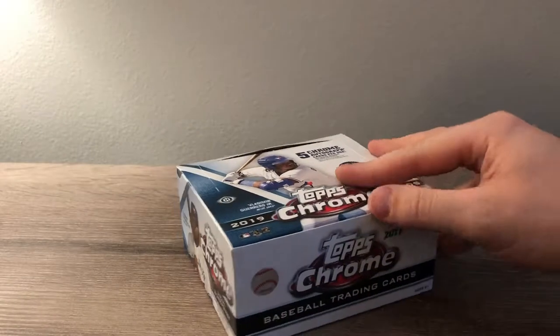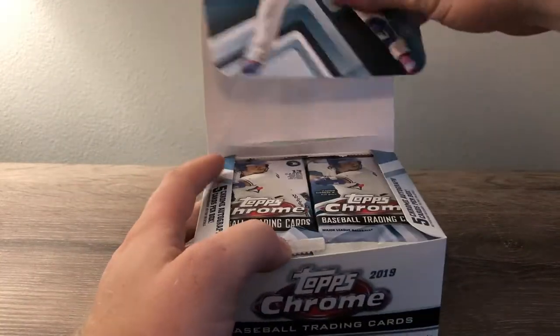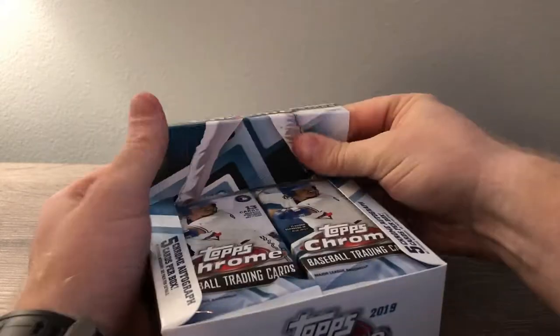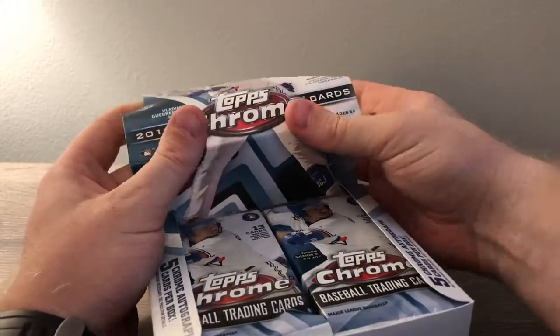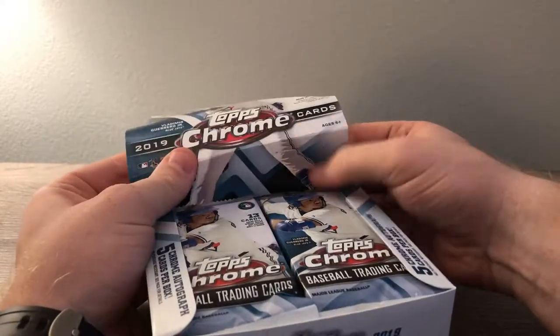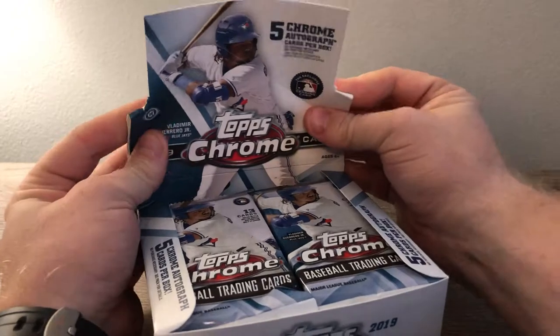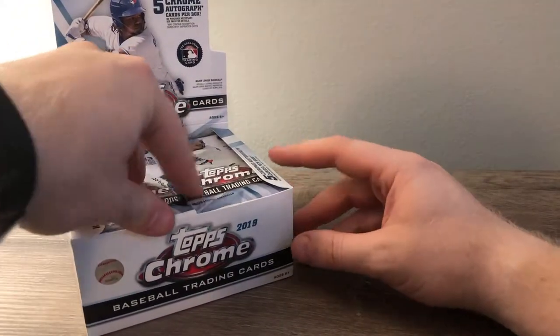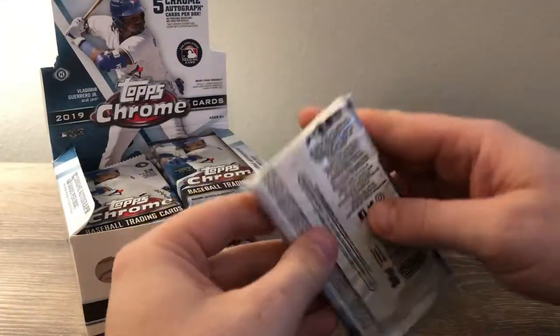Wrapping off, and I think this should display up as if it were sitting in a store. There we go. I always struggle with this. There we go. Look at that. Looks like it's sitting in the store. All right, guys, let's get into the first pack.